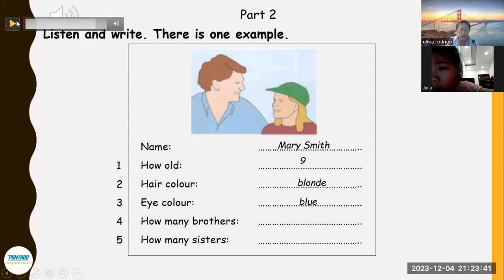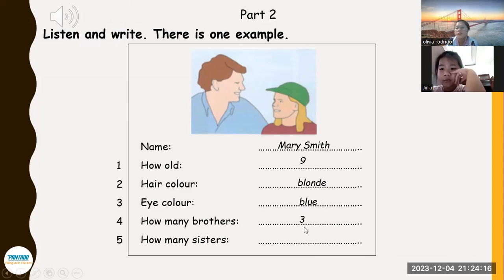How many brothers, Julia? One. How many brothers? Two brothers. Okay, it's three brothers. How many sisters? Listen. Five. What about sisters? How many sisters have you got? Four. There are a lot of people in our house. That is the end of part Four. Okay, how many sisters are there? Four. Okay, four. Very good. Yay! Great job, Julia.